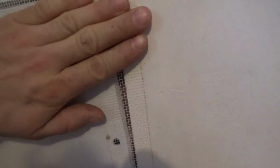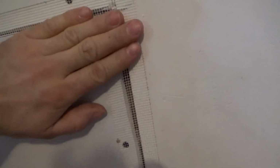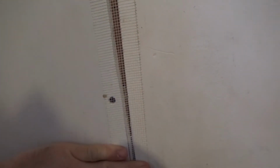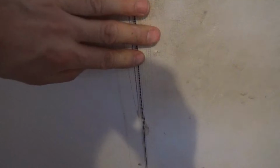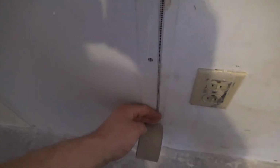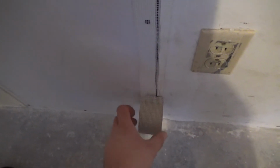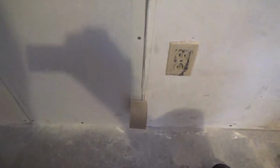So anyways, we lucked out. So yeah, you just kind of hold it on there. It's hard to film. You kind of hold it, and that way you got it stuck on, and then just kind of roll it out. One hand on the surface that you're trying to apply, and then you just roll it out with the other hand. But anyways, I did this ahead because I'm trying to videotape and get this done. There's going to be enough mesh, I do believe, on this roll.